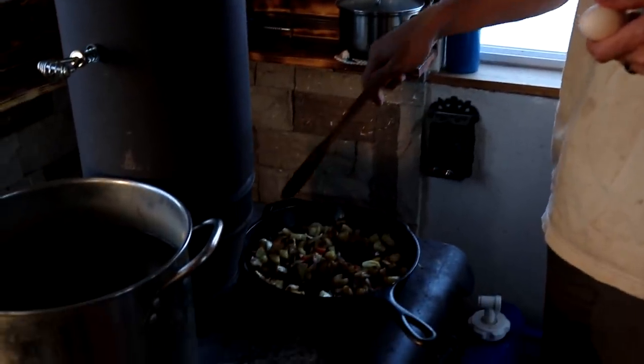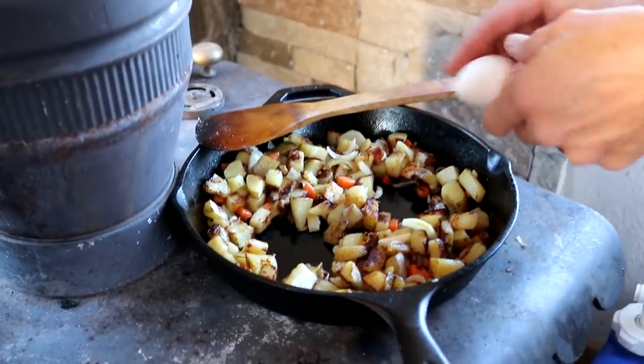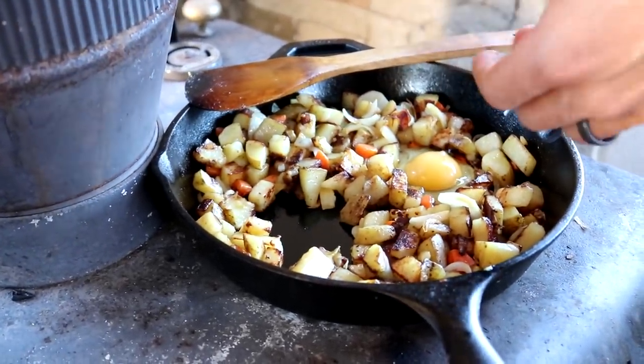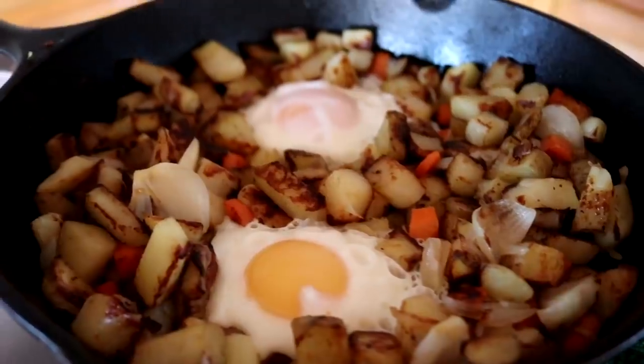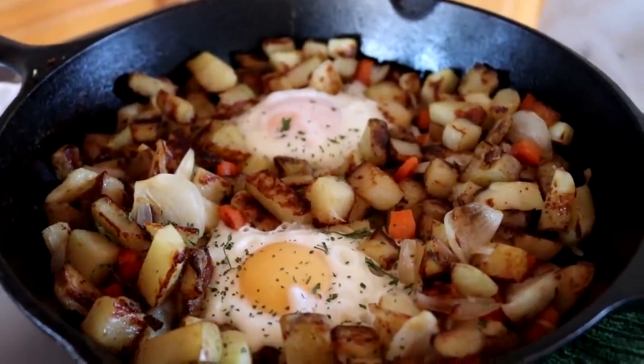This morning we're just having some fried potatoes with carrot and I threw one of our shallots in there. And these are just about done. So what I'm gonna do is crack our two eggs in here and then I'm gonna put a lid on it, let it cook for just a couple minutes and then we'll be eating breakfast. Breakfast is served and we're just gonna put a little bit of our dried parsley on top. This is ready to go.